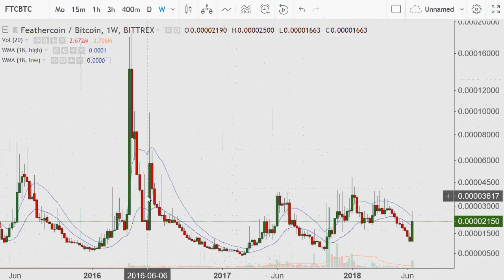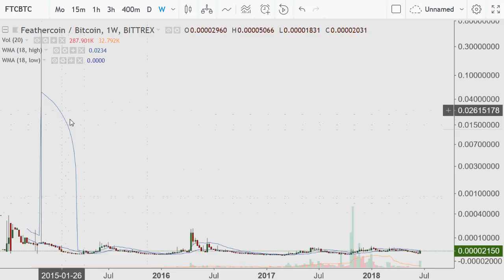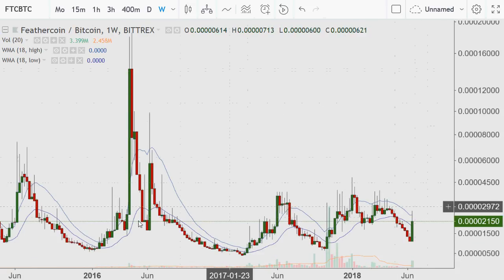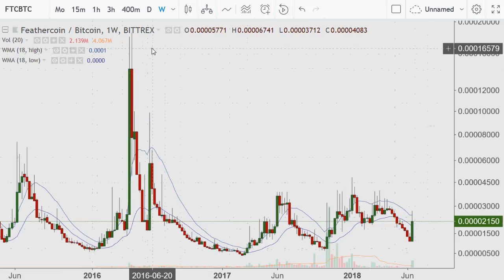And yeah, all these, what's up with this here? I guess it's just the start of it. Yeah, you see the up and down choppy moves. 2016, 500 up to like 17,000. That's a 30x move.